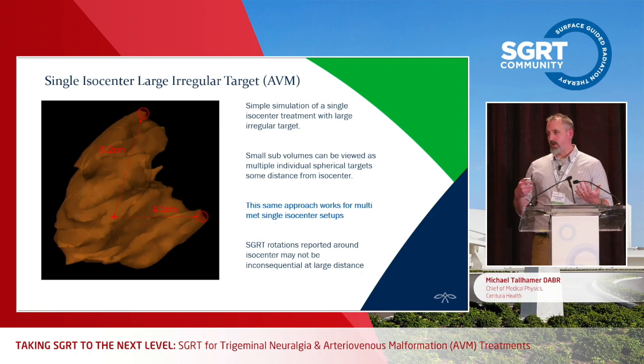This has basically ramifications. If you could raise your hands, if you're doing single isocenter multi-target SRS. Anybody in here? Right, we got some brave people, cool. All right, so this has ramifications for that.